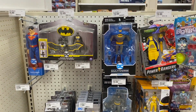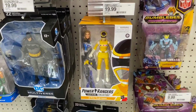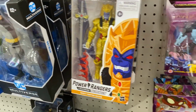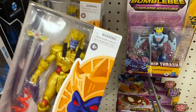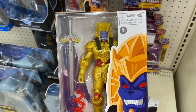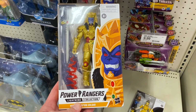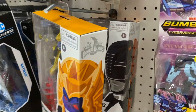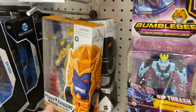We get over to McFarlane. Here's some Power Ranger stuff. Here's the Yellow Space Ranger. Ooh, there's the new Goldar without the wings. I passed on this last time I found him, and I think I'm gonna pass again. I wish they would have given us something different. There's a Black Ranger, and the Beast Morpher Gold Ranger.